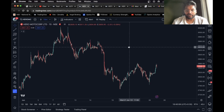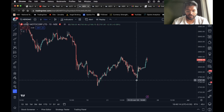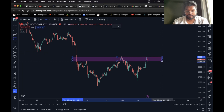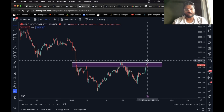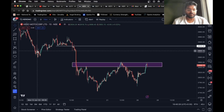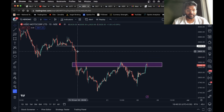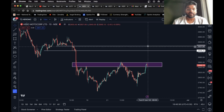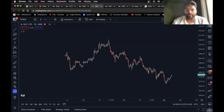Moving on to the next one, we have Hero MotoCorp. As you can see, the stock has formed a double bottom pattern over here, and it is on a neckline, right? So once the stock sustains above this level, a long entry can be taken, and this level can be considered as the target. I'll just check how big this is. 2% is very big, so you can consider this level as your first target and this level as your final target.